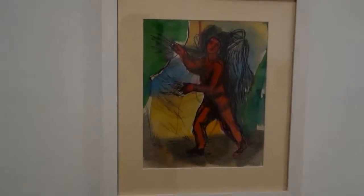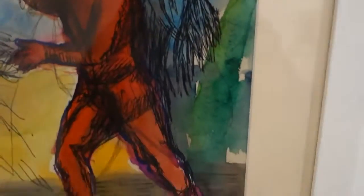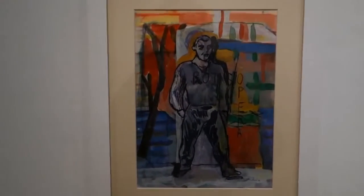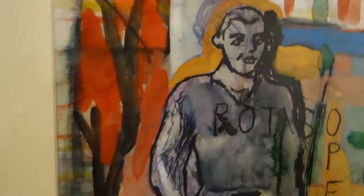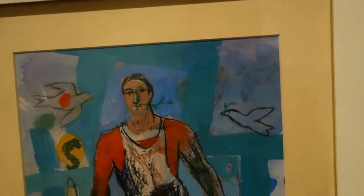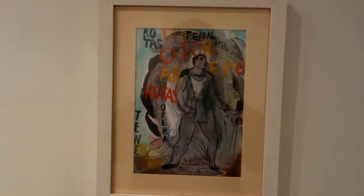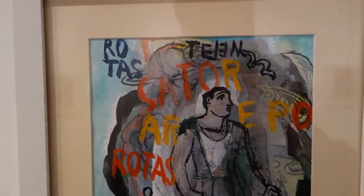Well, it's thinning out a little bit so we can get some better views. It's a little figure with angel wings. This is nice, but we can see it's almost like there was the same figure kind of repeated behind him, and then he went in and corrected some of that. Oh, this one is really beautifully colored. Love the aquas and the cobalt blues. Another great one with text. Rhodus Tilum Sator.